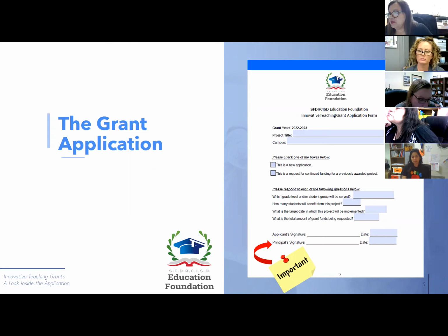How many students will be benefiting from the project? And what is the target date in which this project will be implemented? And then what are the total grant funds being requested? This is your cover sheet. The applicant will need to sign, at least if there is a team. So we need for you to select a leader, and that will be the applicant. And then the principal's signature.